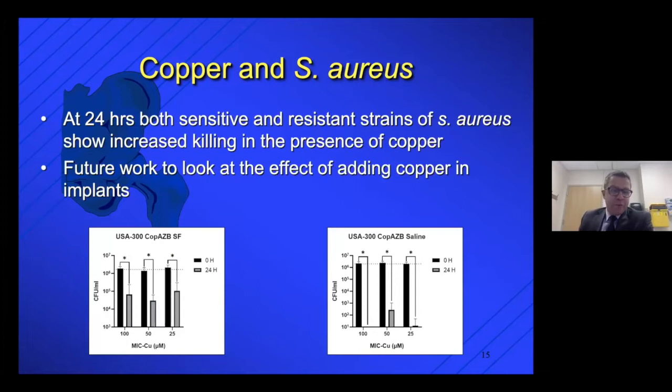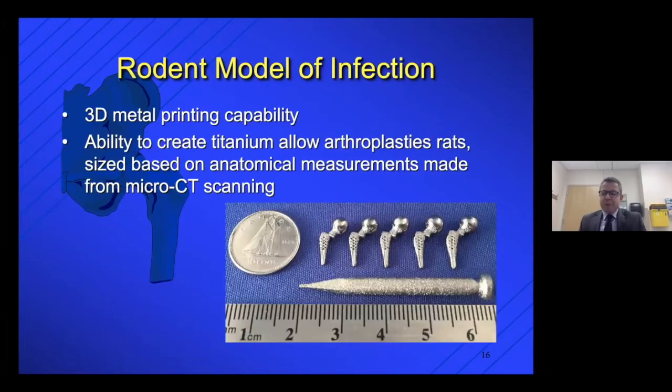And once again, we've been able to show that at 24 hours, both sensitive as well as resistant strains of Staph aureus show increased killing in the presence of copper. And our future work will be to look at the effect of adding copper to implants and see whether we can generate the same results. So as mentioned, taking the example of copper, for instance, as one therapeutic option to kill bacteria, we can test the hypothesis with an animal implant model of infection that's been created.